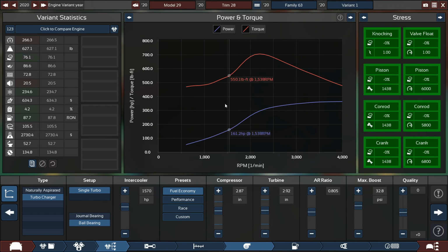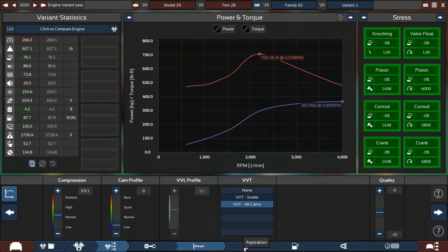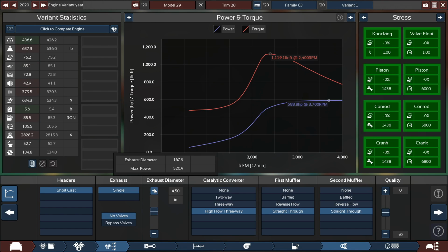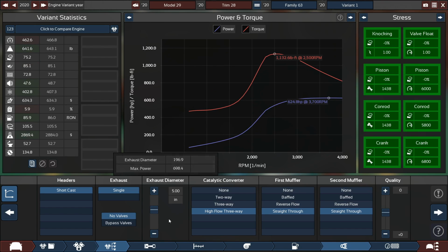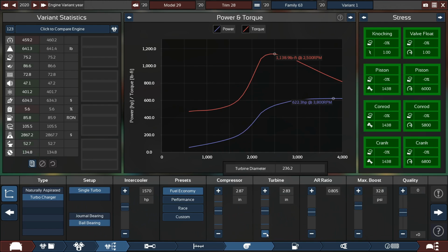Right now we're making, it's not really a mountain of torque, but it's actually pretty smooth. It's not enough though, obviously, to do what we want. We will go ahead probably and give it a bigger exhaust. There we go. There's the mountain we're looking for. So already, no, we don't need bypass valves. Okay. Already 625 or so horsepower and 1,100 pound-feet of torque. Torque is at 2,500 RPM, which is actually a little bit high. We're going to go ahead and make the turbine a bit smaller.